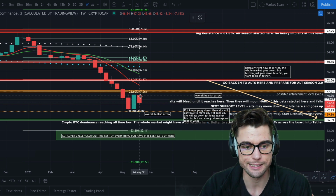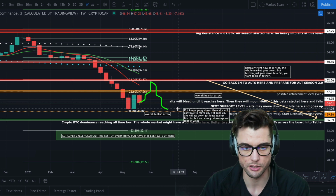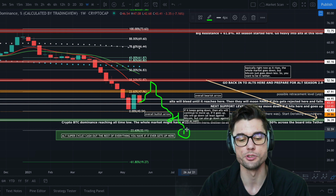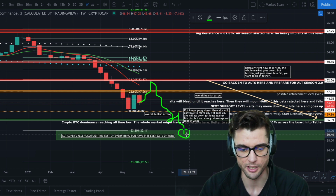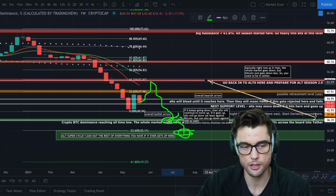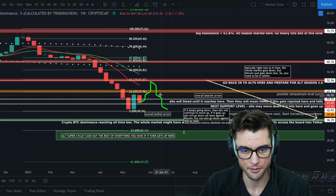Most likely scenario: it pops back up, touches here, alt season starts, and then we come all the way back down to the lowest of the lows, have another retrace, and then just one final push where everything does hundreds of percentages in one day, or day after day after day, maybe for 2 or 3 days. And then basically all the smart people cash out down here, a lot of smart people cash out right here, and then bear market, or at least months and months of consolidation. So that's why I'm going to go into USDT once it reaches down here.